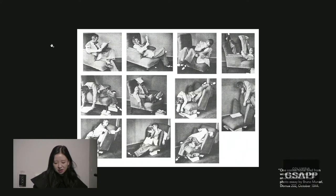So for me, when I think of furniture, there's been one image that really left a strong impression on my mind. It's this photo essay that Bruno Munari did back in 1944 for Domus magazine. Apparently at that time, designers were designing and inventing furniture for invention's sake, so they were not designing furniture that would meet the needs of humans. So he made this provocative photo essay where he positioned himself in different uncomfortable postures with the same chair.